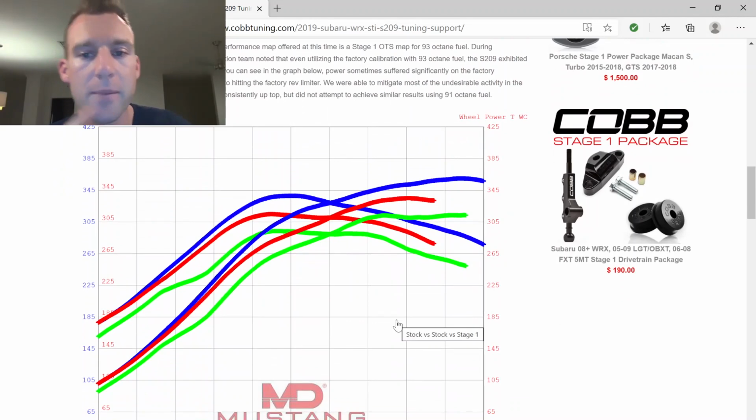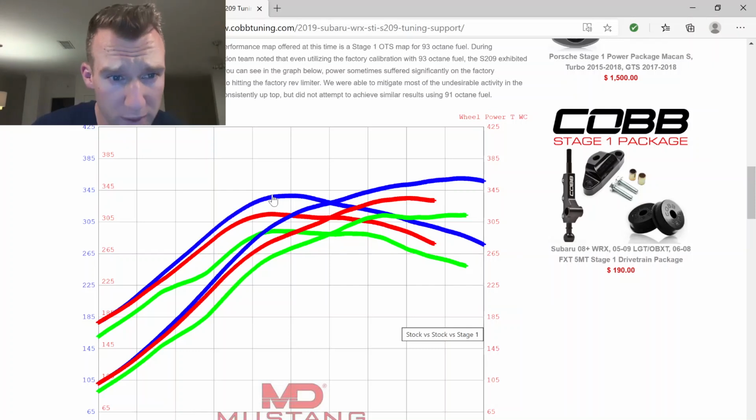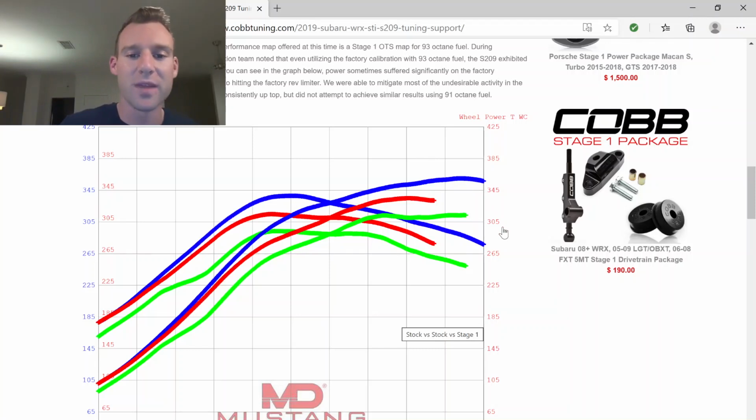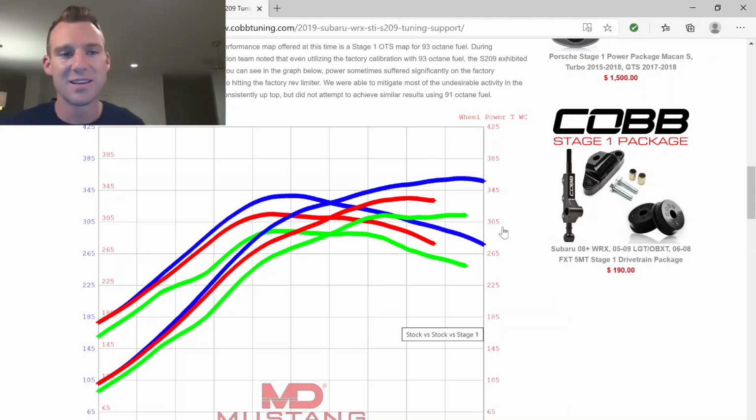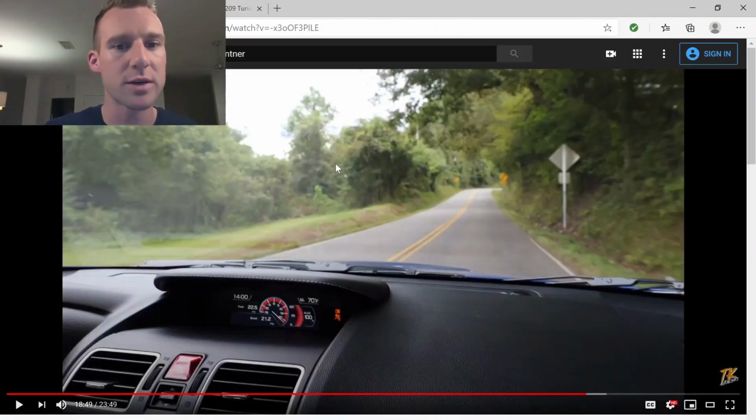So it looks like we got anywhere between a 7 to 15% gain in power and torque. It looks like torque peaked out right around 340, and power, according to them, on a Mustang dyno is already at 350. I'm being real conservative with it, so that's why I said we're at 300 right now, even though this is what they're claiming. But let's go back to watching a little bit more.